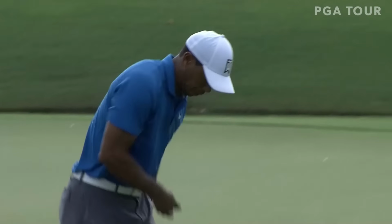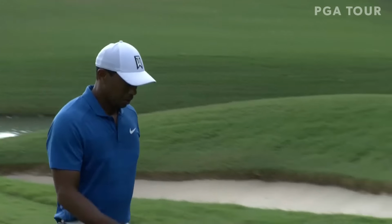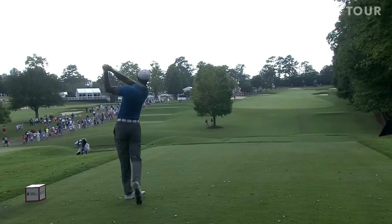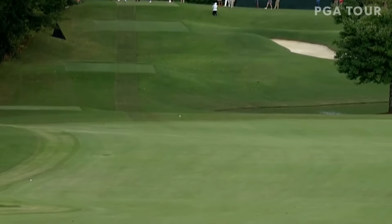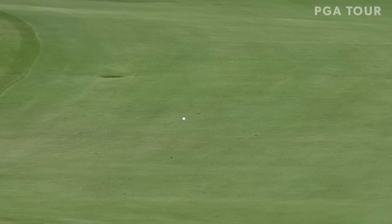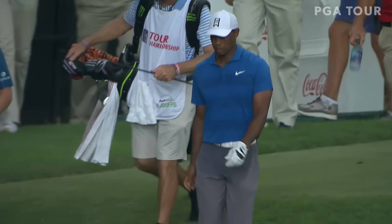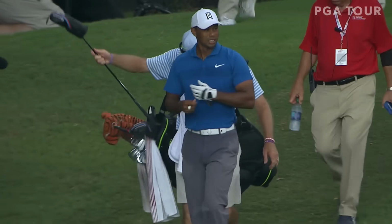Dead center. Boy, he looks good with the putter. He's so still. This will be fine. Shaping it a little left to right. This up the right side as well. That'll be fine. So 2 balls safely in the fairway at the short par 4 12th. Woods continues to lead Justin Rose by 4.